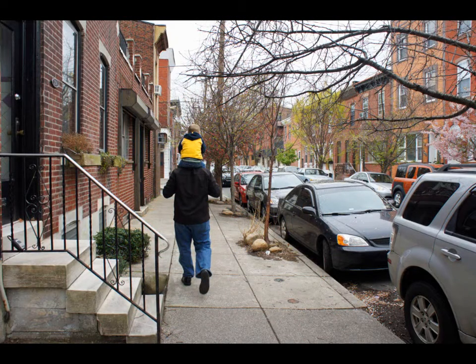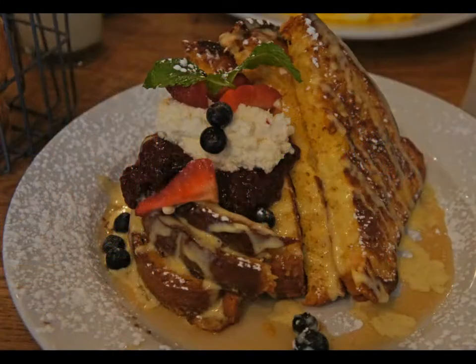On Sunday morning in South Philly, we miraculously found parking to have breakfast at the Green Eggs Cafe. The creme brulee French toast made it worth the visit.